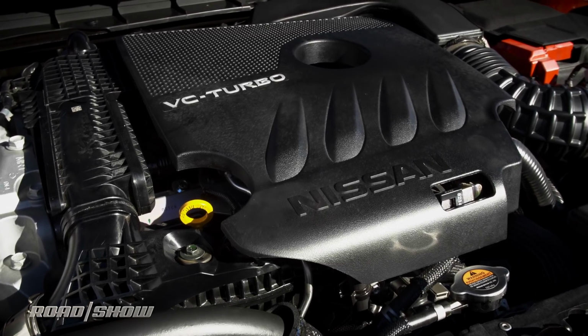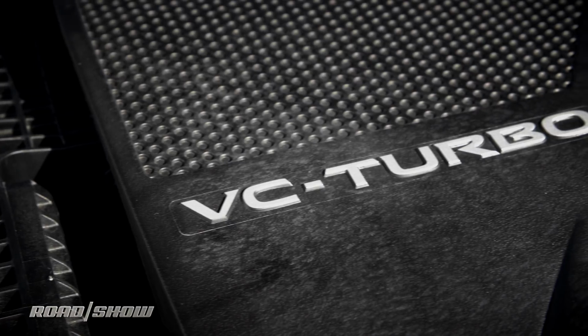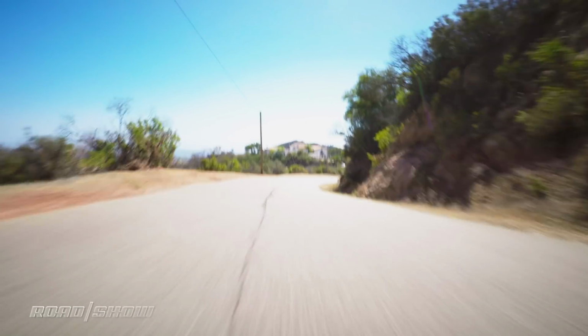So what that means is I've got an engine that produces 248 horsepower and 273 pound-feet of torque. Now, sure, that is down from last year's V6 in terms of horsepower, but it is up on torque. And this 2-liter turbocharged engine produces better fuel economy as well. 29 miles per gallon combined compared to the 26 combined of the V6.